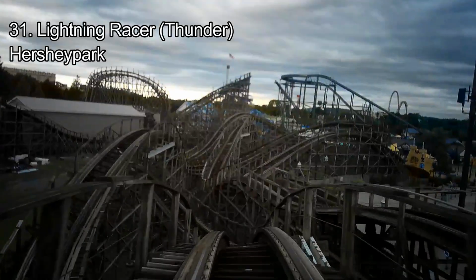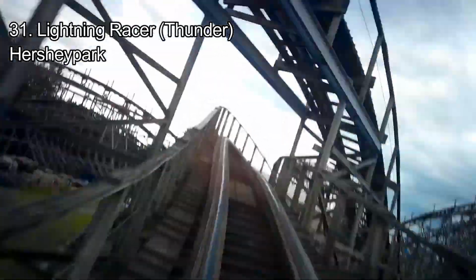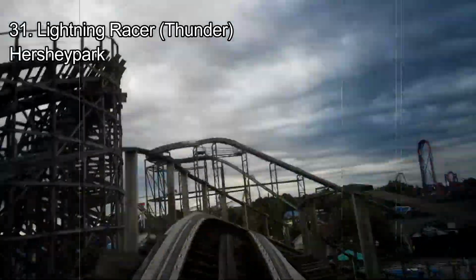31. Lightning Racer, Thunder Side. This is the side I rode in 2020. It's the exact same layout and sensations, but I found this one to be a bit smoother. These are interchangeable. 30. Gatekeeper.